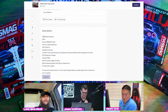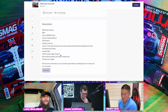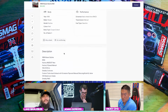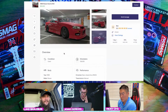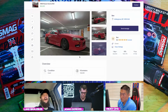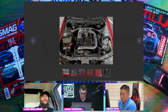He's got that button for your exhaust where you can silence it, which I like. Momo steering wheel, 18-inch. Kit has some small marks in it. Overall, good shape considering how far it sticks out. Car runs great. I mean, the price is so good. 136,000, so not dumb high. The price is among the best we've seen. I think it's the most unique one that we've seen on the list so far, and not for bad reasons.